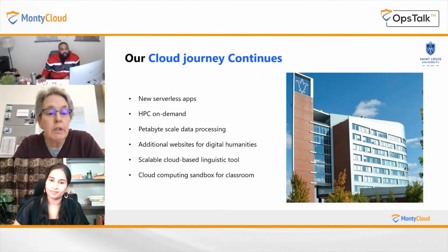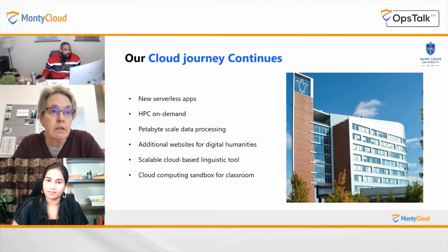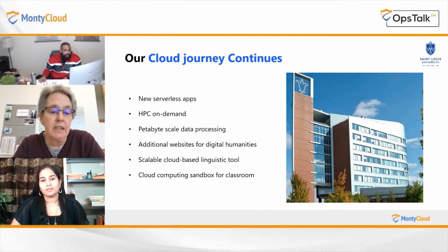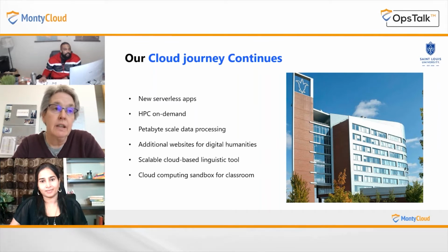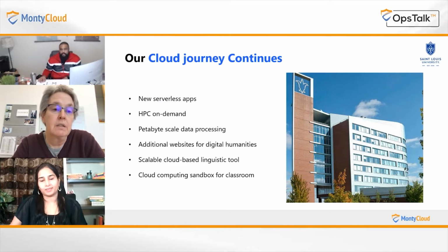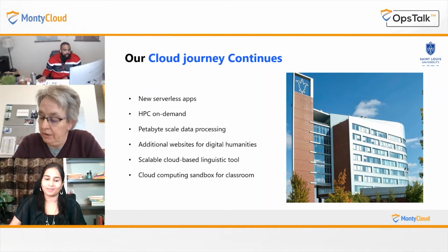And going forward, we're going to continue to modernize the websites for our Ong Center for Digital Humanities. We're in discussions with a linguistic professor who built up his own linguistic tool to help teach students a second language. And it's gotten so much interest that he now needs to scale this. And so we'll be talking with MontyCloud about how to possibly scale this. And we'd also like to set up for our computational courses a cloud computing sandbox that the students can use with significant guardrails, obviously, for controlling that.